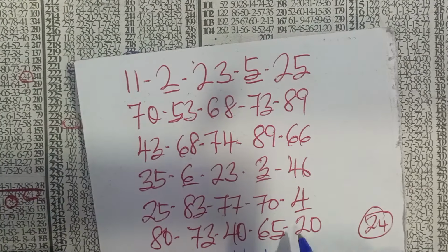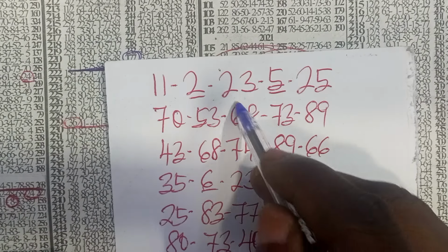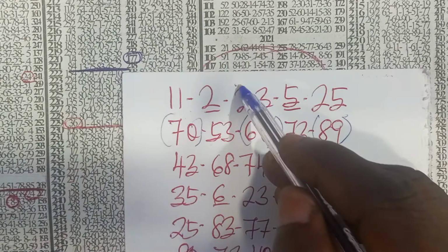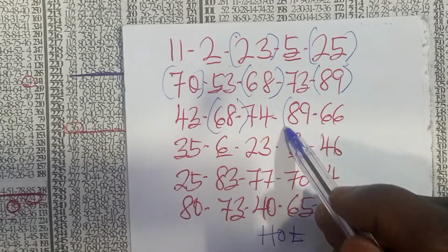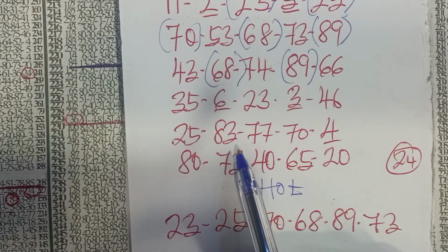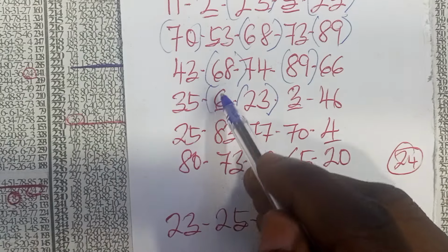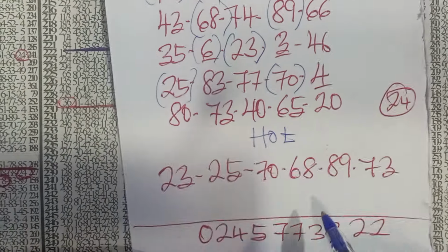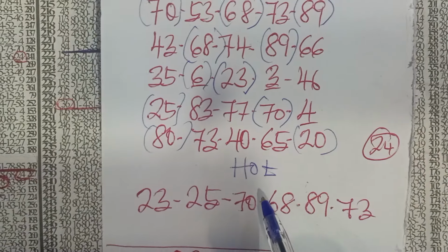Now let me show you the best amongst them. Oh, you see, we have three numbers on this event to be the best here. This one, we have these 2 direct to be the best. This one, we have 68, 89 to be the best. And here too, we have 23 single to be the best. Here we have 70, 25 to be the best. And this one too, we have 80 and 20 to be the 2 sure on it.